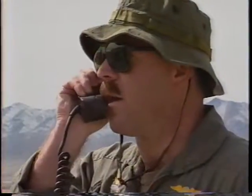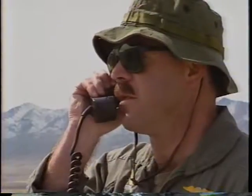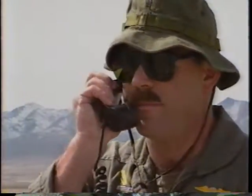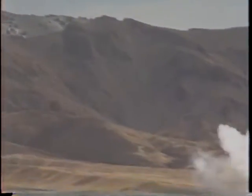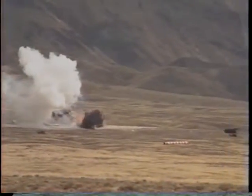In another part of the range, marking rounds are fired to designate the target. "Winder copies 6 plus 0, 0, and we'll be marking on target 3." "Barno!" And in they come. First the A-7, showing its ability to put ordnance on the target unerringly. "Roger from Lee Pot."